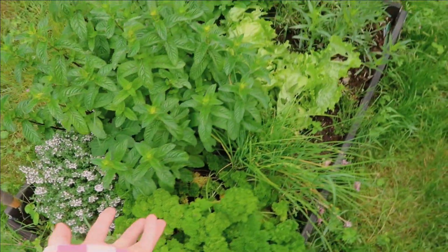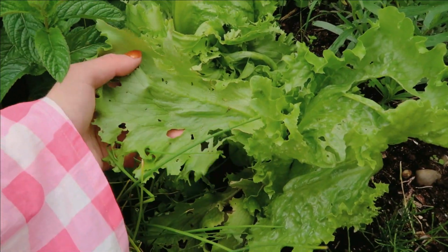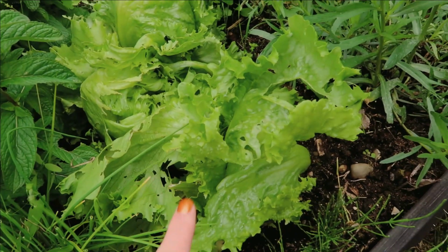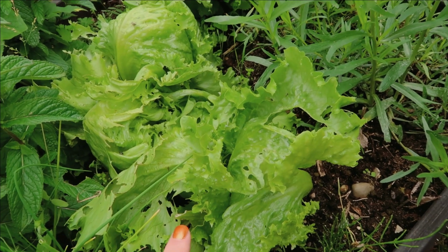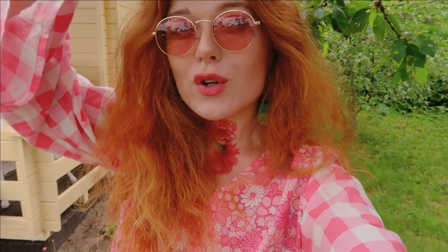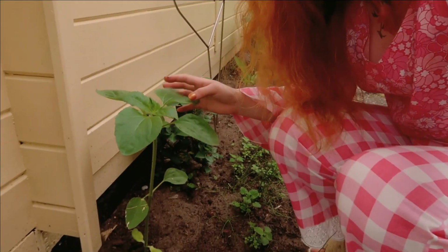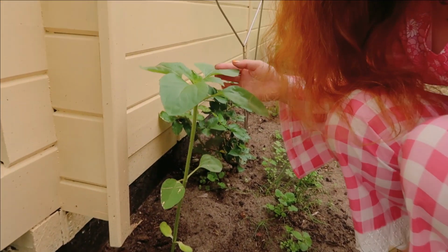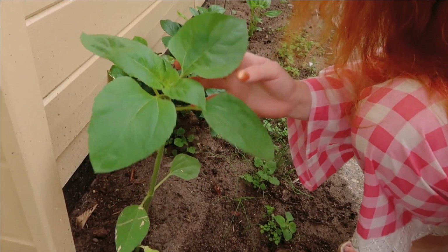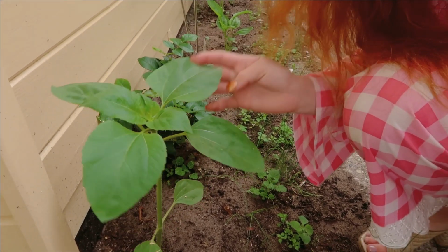Over here, everything is still looking really good. I need to start eating the rest of the salad. As you can see, I'm sharing with some insects, but it's been really good, really crispy and lovely. There is one thing I've planted that has been growing like crazy over the last couple of weeks. Look at this sunflower, babe. And also just the shape of her. She is just like out of the book, a perfect one.